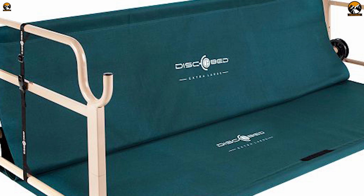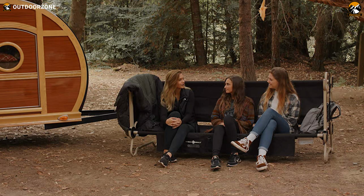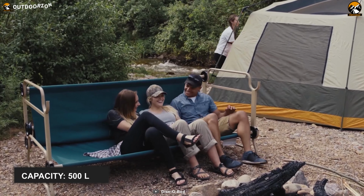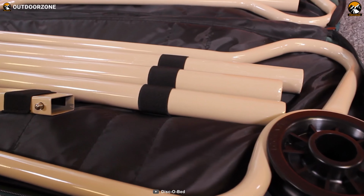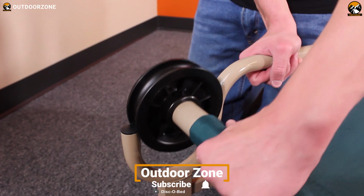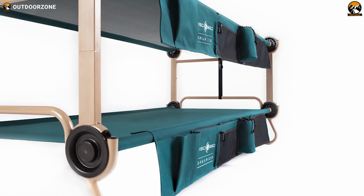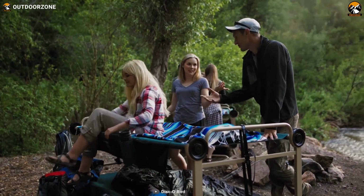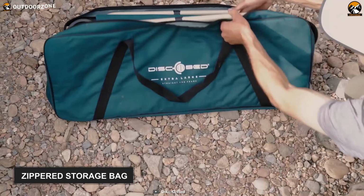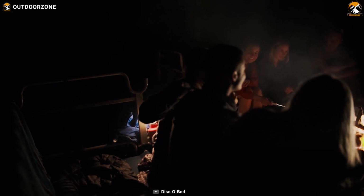Both cots have solid and durable fabric, 600 denier polyester and PVC coated. The material ensures maximum comfort for prolonged outdoor use. These camping cots can tolerate a massive user's weight of around 500 pounds thanks to their powder-coated steel frames. These frames are rust-resistant and provide excellent tension and support, resulting in maximum load-bearing capacity. Additionally, each cot comes with organizers that allow for easy access to your gear. The camping cot also features a convenient zippered storage bag for transportation. All said, the Discobed XL blasts with many striking features to take your group camping trip to a whole new level.